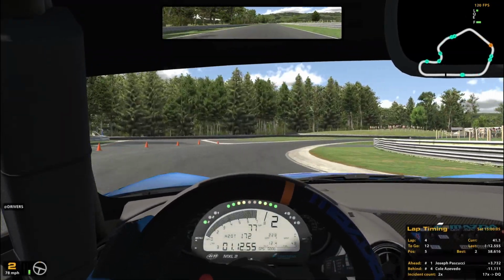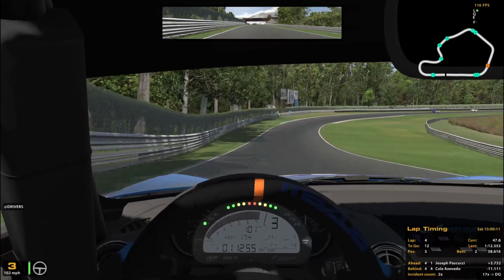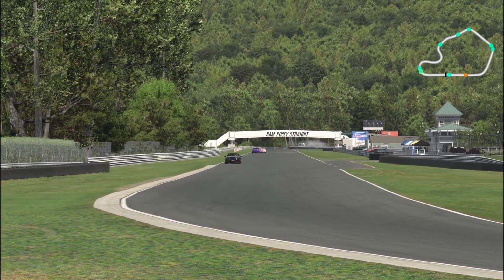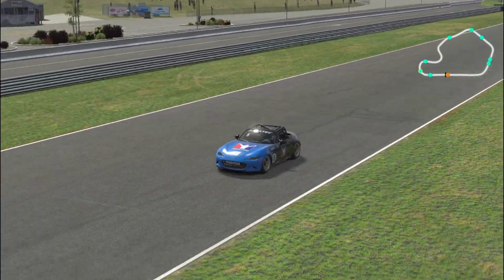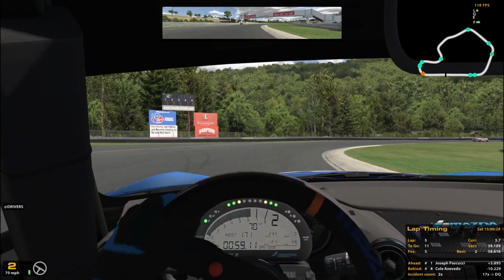But for some reason when it came down to qualifying, he decided not to qualify, which I thought was a bit strange. But maybe he's one of these drivers who, I don't know how the iRacing system works. Maybe he thought that he could actually get more points from starting from the back and passing everybody to get to the front.